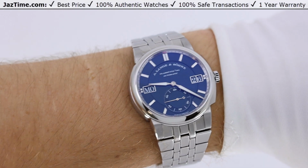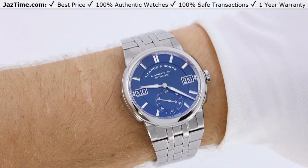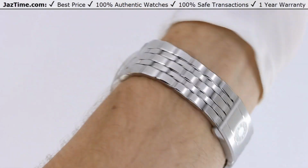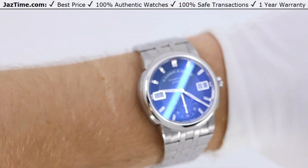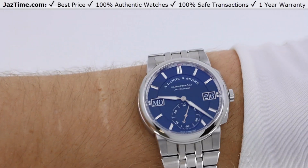Well, the watch is retailing somewhere in the 50,000. You can buy it somewhere in the 50,000 range at jazztime.com. High 50s, that is, at least as of 2025. I'm going to tell you this. This watch just came out in 2019. A Lange Sohne is on its way up, and so are all watches in general. And people are looking for alternatives other than the big names, AP and Patek. But they want the same quality, and Lange Sohne provides that.